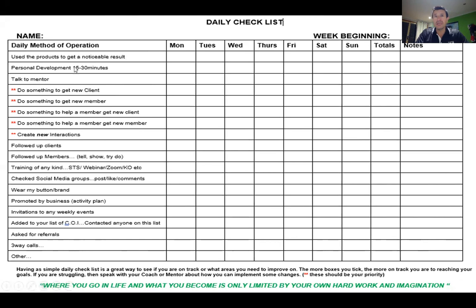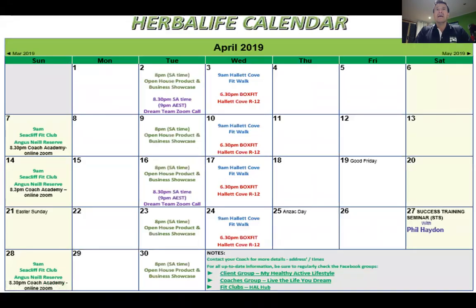So that's a little checklist. Again, it's up in the coaches group. If you want to use it, no problems at all. It's just part of the support system that's there to help you. Okay. The Herbalife calendar for April, there it is. Take a screenshot, but again, it'll go up on the coaches group tonight. So it's all on there.